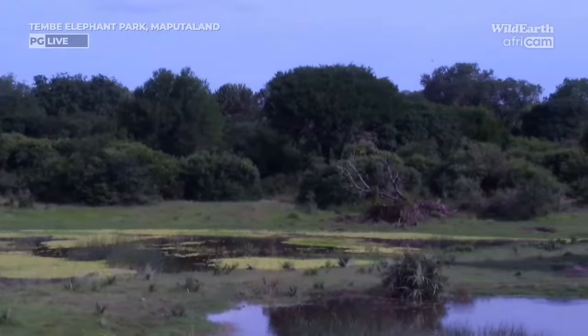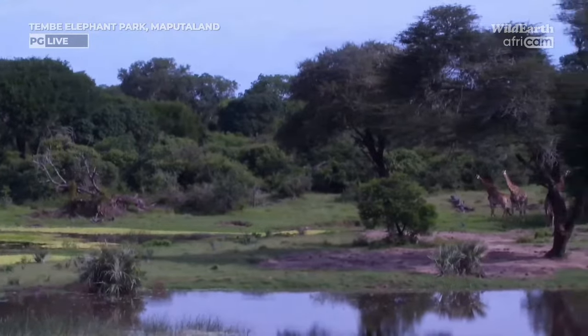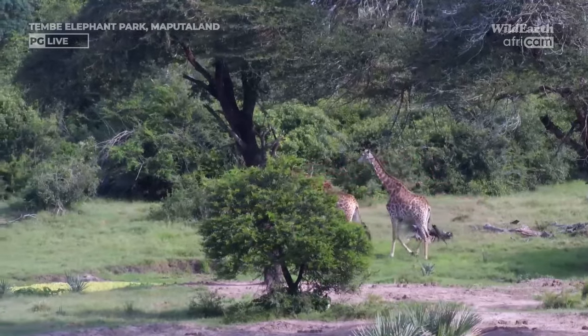Spas Ikanov says it's always nice to see giraffes at Tembe. This always makes my day. Liam, thank you. No worries at all, Spas. My pleasure. Happy to have you on board with us.